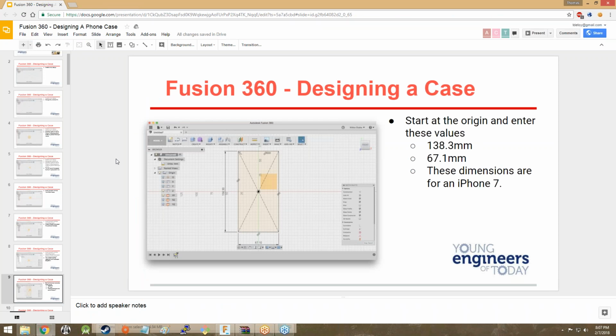Good to be wrong. All right, so 138.3 millimeters, 67.1 millimeters. It's kind of ugly, it's kind of weird, but it's good to get used to the metric system as well. The metric system is a nice system. It's not one we use in America, but if you're going into the science or engineering fields, it will be one that you use. If you want to communicate with the rest of the world, it's going to be one that you're going to use. So it's good to get familiar with it, just because we, as a nation, are not an island, literally and figuratively. We interact with the rest of the world.